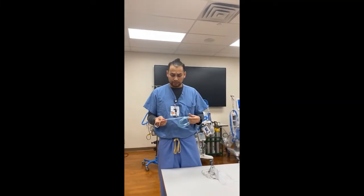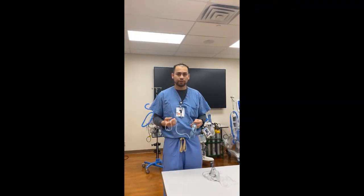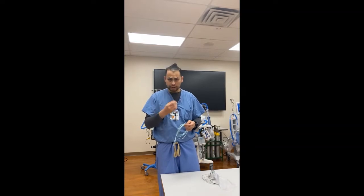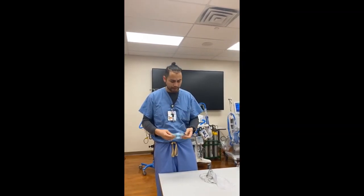Okay, 1 to 6 liters on the nasal cannula. Anything higher, we definitely want to notify the doctor in case we need to give them more oxygen or increase their FiO2. This can be equipped with a bubble humidifier, which gives comfort to the patient to help with any dryness in the nose and gives them a soothing comfort when they have this in place.